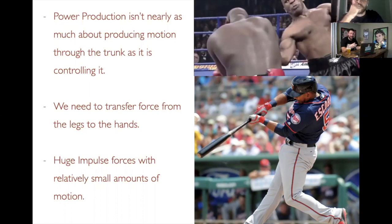You're creating force and stiffness briefly. You're pulsing to be able to transfer that force up the chain, right? If you're not able to create some stiffness between the legs and the upper body, then when Escobar's swinging the bat there, he's just going to keep swinging because he wasn't able to brace and transfer that force into his hands. So huge impulses with relatively small amounts of motion and creating pulsing stiffness, like you've heard Stuart McGill talk about, is how you transfer that force from lower to upper.